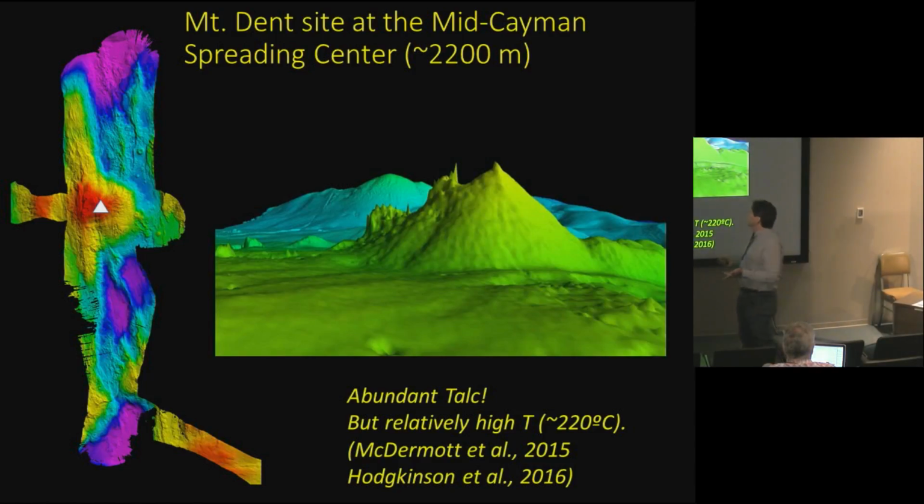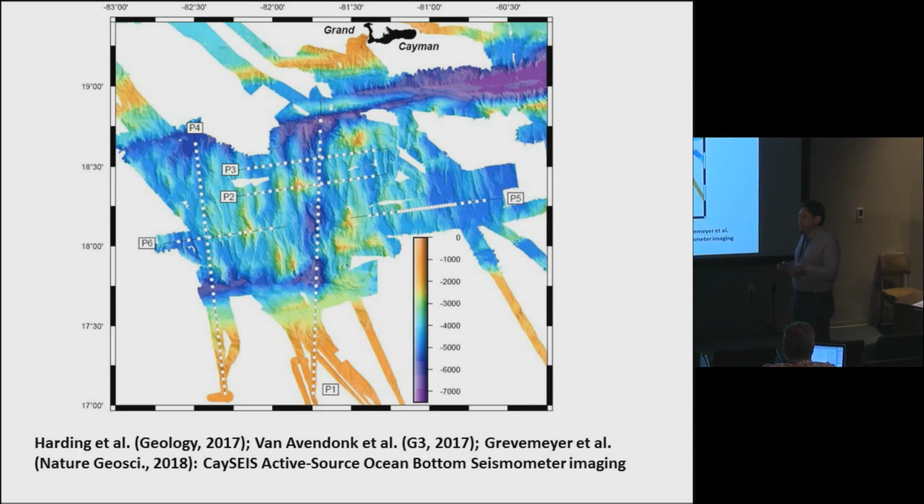Going to Cayman, we had the same question. We just heard Jeff Seewald talk about this system, the Von Damm field here. Well, it got us to thinking, what's under that? And we decided to shoot some seismic.